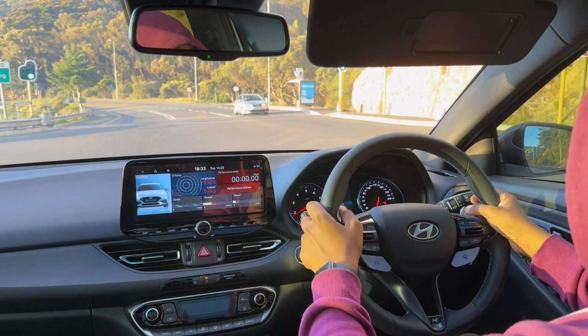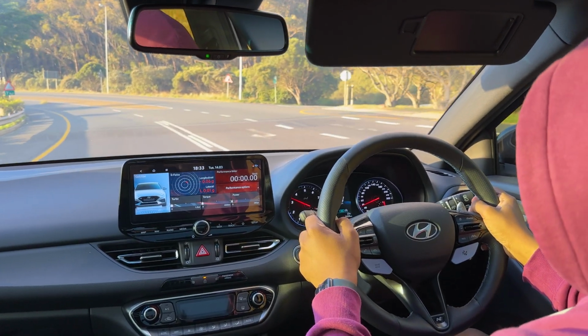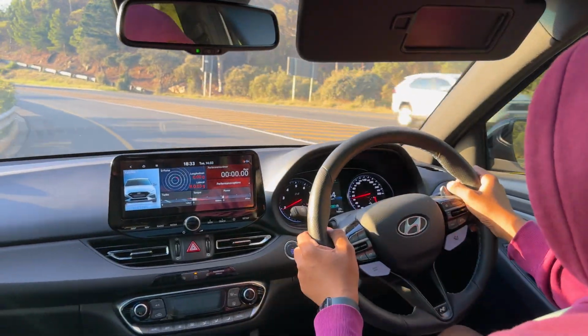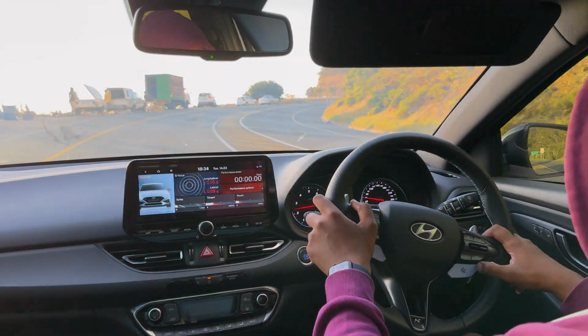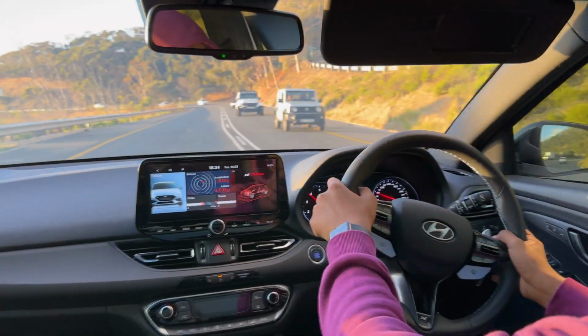And now what else can I say about the car? There isn't much else to say. So far, everything is good. Everything is great. I've been enjoying the car. It drives very well, especially on roads like this. It's amazing to drive. I won't lie to you. On roads like this, listen to this.